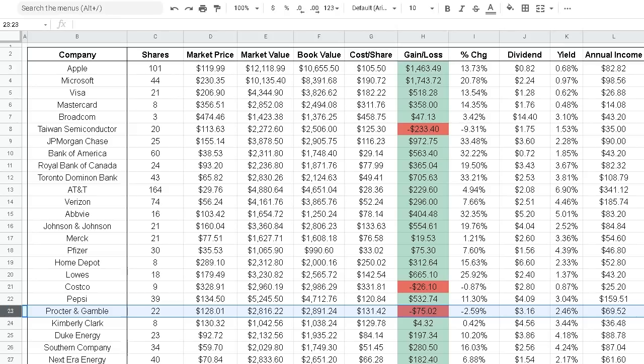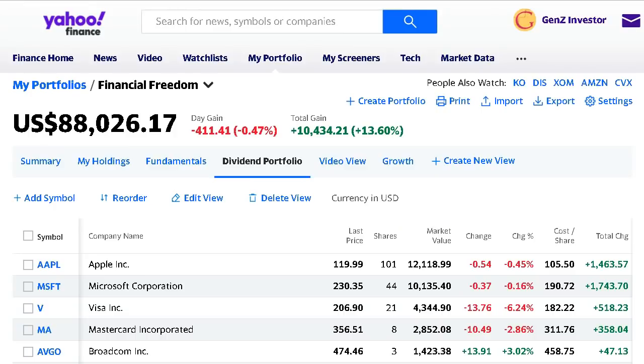And every single month, as I contribute more into this portfolio and buy more shares of these well-established companies, my annual dividend income continues to grow, and over the long term, I believe this portfolio can yield some great returns.